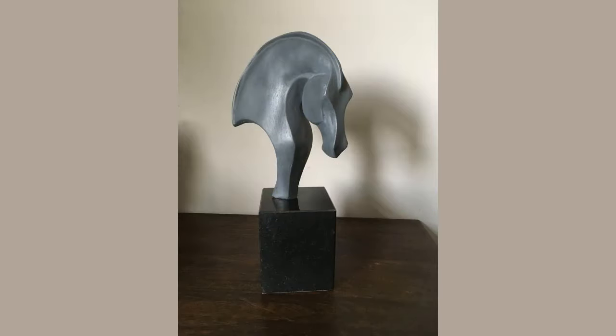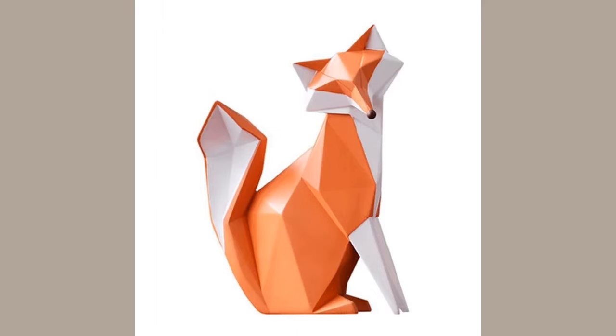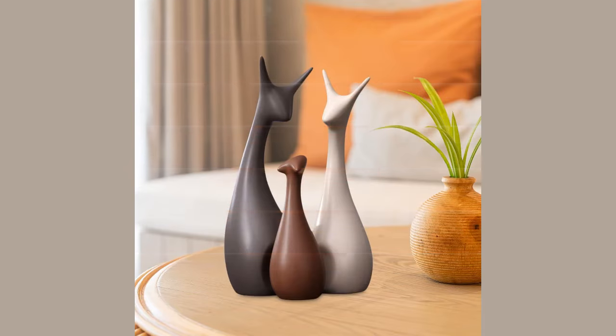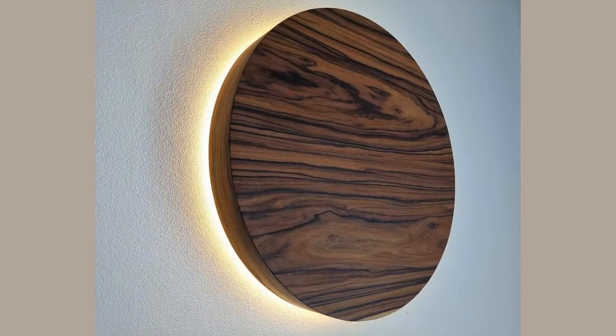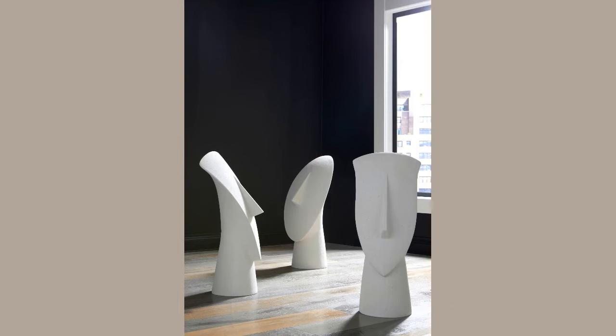Ultimately, minimalist wood and resin abstract sculptures are more than just decorative objects. They are meditations on form, material, and meaning. They challenge viewers to slow down, observe closely, and find beauty in simplicity. By uniting the organic and the synthetic, the ancient and the contemporary, they remind us of the enduring power of art to inspire, provoke, and connect.